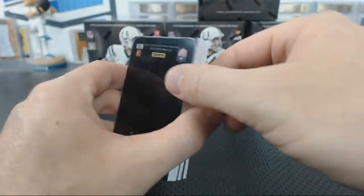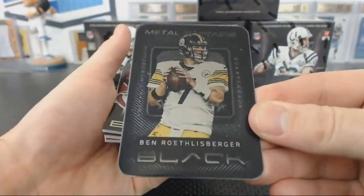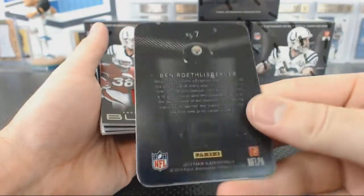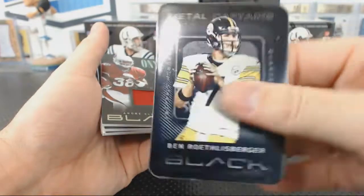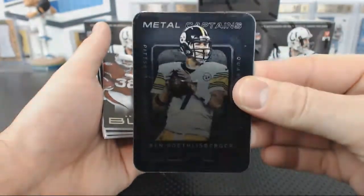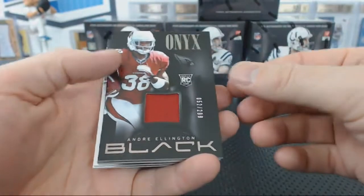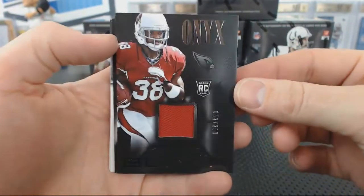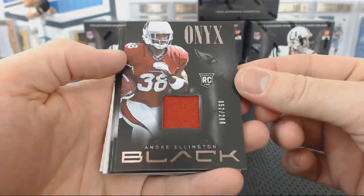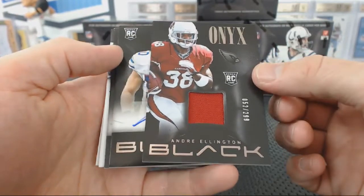Let me see how this is working. You've got a Metal Captains, Ben Roethlisberger. This thing's heavy. That's what they look like. It's like a plate. It feels like it's really heavy. You got an Onyx Black Andre Ellington to $2.99 Jersey Relic. Yeah, the edges are decent. I mean, they're not going to get 9.5s every time, but they're actually almost gradable.